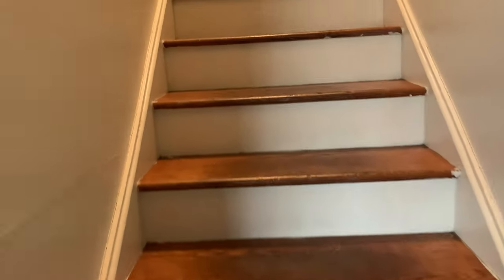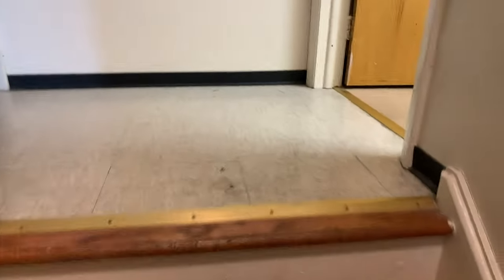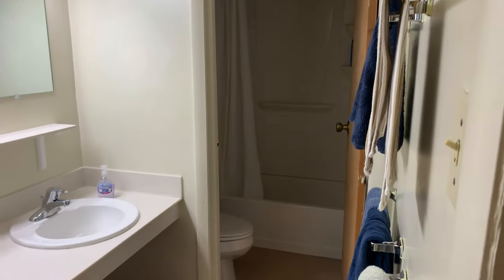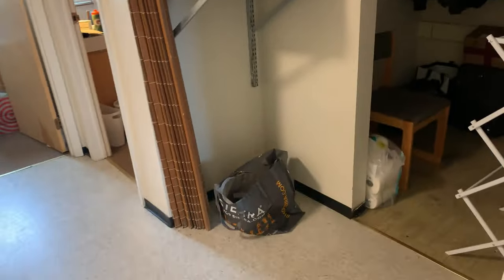All right, going up these stairs. Kind of long, but so well. So to the right, it's our bathroom. Semi nice, two sinks, so that's pretty convenient. And obviously, I need to take the trash out there. Chill bathroom. It's got four rooms. So that's Steven's, Peter's. This is a closet where we store everything.